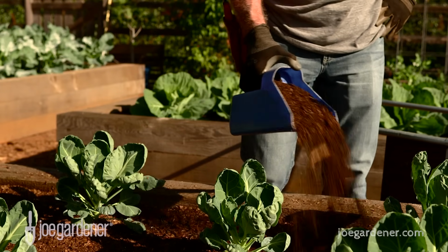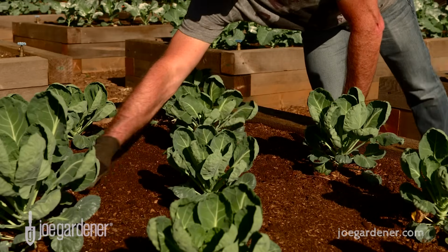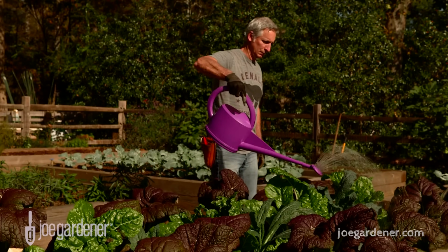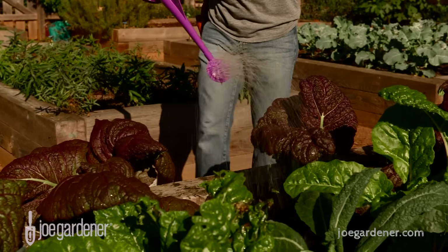And all along the way, maintain sufficient soil fertility. That can be achieved by the use of plenty of compost in your soil or supplementing it with a naturally derived source of organic nutrients. But don't overdo it and stick to the application rates on the packaging.